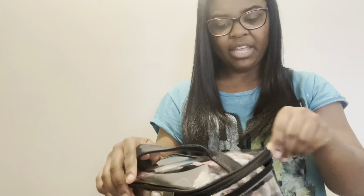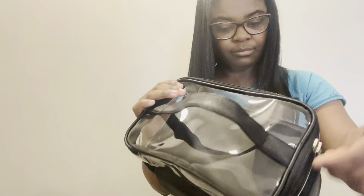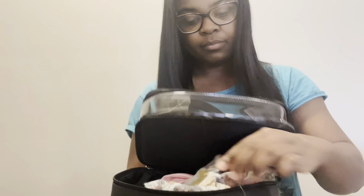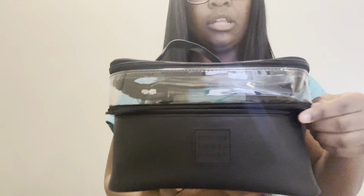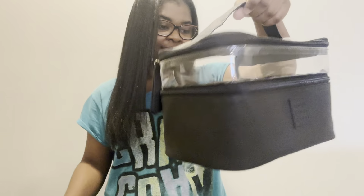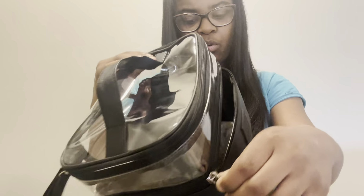And then here's what it looks like in the other part. So let me zip this up. If I put it at the bottom, okay, here's what it would look like. I'm not gonna zip it. It's gonna be hard to close right now because there's not really anything in here. But if I close it, and voila, it's in there. So that's to show you how roomy it is, because you can either put it at the top or the bottom. My scarf will even fit in there.